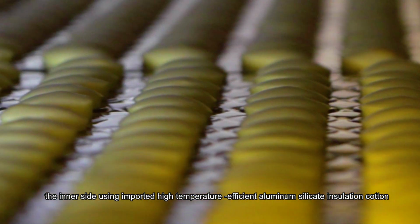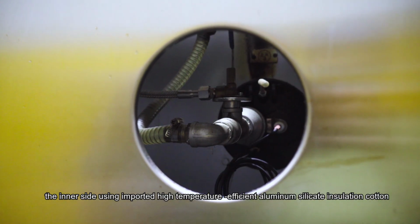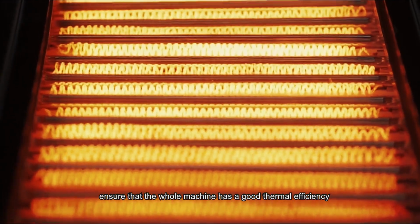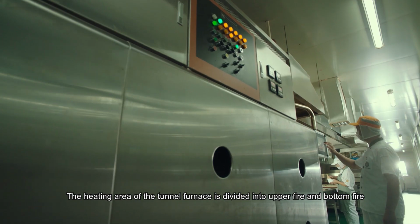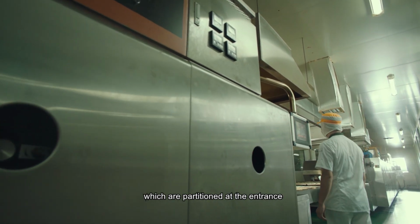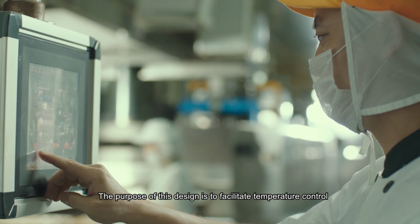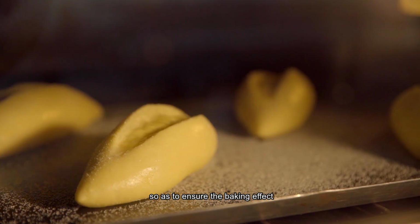The inner side uses imported high-temperature efficient aluminum silicate insulation cotton, while the outer side is the airtight thermal insulation layer. This ensures that our machine has good thermal efficiency. The heating area of the tunnel furnace is divided into upper fire and bottom fire, which are partitioned at the entrance, center, and exit of the furnace. The purpose of this design is to facilitate temperature control, so as to ensure the baking effect.